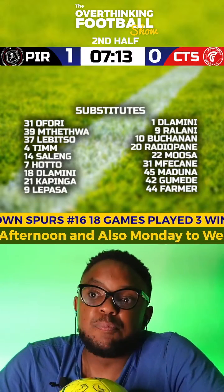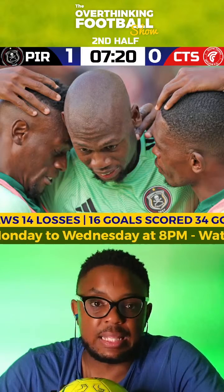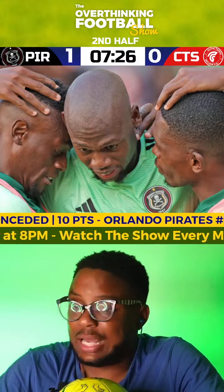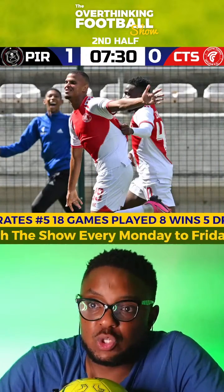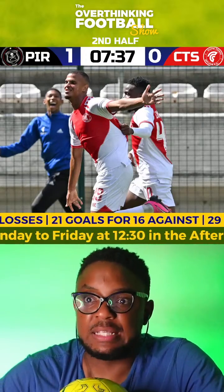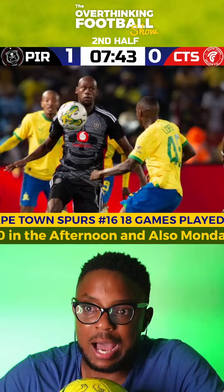Now, they're just a little bit unlucky because even in this game, they should be leading. But same happened with the Golden Arrows yesterday. Golden Arrows should have won that game. They had the chances. They didn't take advantage of them. And Chiefs won the game. And it's looking like Pirates is going to go the same way. What I will say is that somebody needs to up the tempo somewhere. Someone needs to up the tempo. Cape Town Spurs needs to now show that they're fighting for their lives. They're fighting to get out of relegation, and actually show that they are hungry for this.